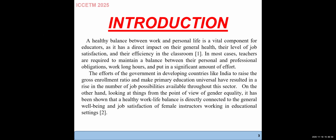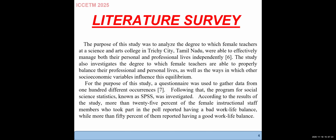The efforts of the government in developing countries have led to a rise in the gross enrollment ratio and made primary education universal, which has resulted in a rise in the number of job possibilities available throughout this sector. On the other hand, looking at these things from the point of view of gender equality, it has been shown that a healthy work-life balance is directly connected to the well-being and job satisfaction of the female instructors working in educational settings. So we look towards the literature review.